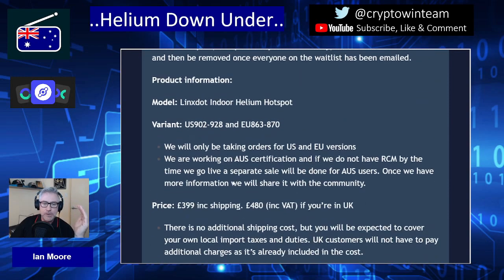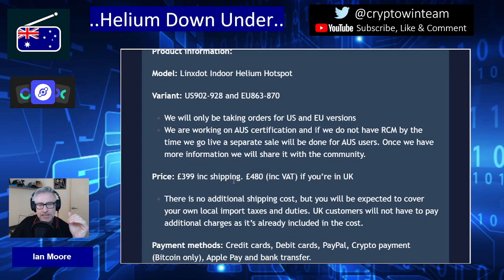Boom. Well, we are starting to get used to feeling like second-rate citizens, and for some reason I'm beginning to feel like Helium does not want AU915 on the people's network. Of course, Helium does, but the vendors that are providing the hotspots at the moment, I guess they're looking at where the biggest markets are.